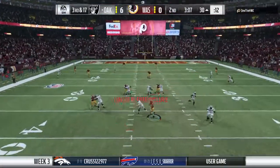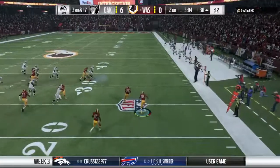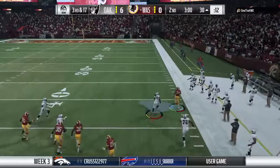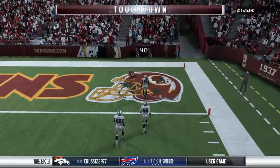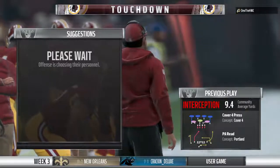Play action. It's Carr. Looking for Crabtree, and it's intercepted. Picked up by the all-pro corner, Josh Norman. And he will bring this one back. It's a pick six for a Redskins touchdown.